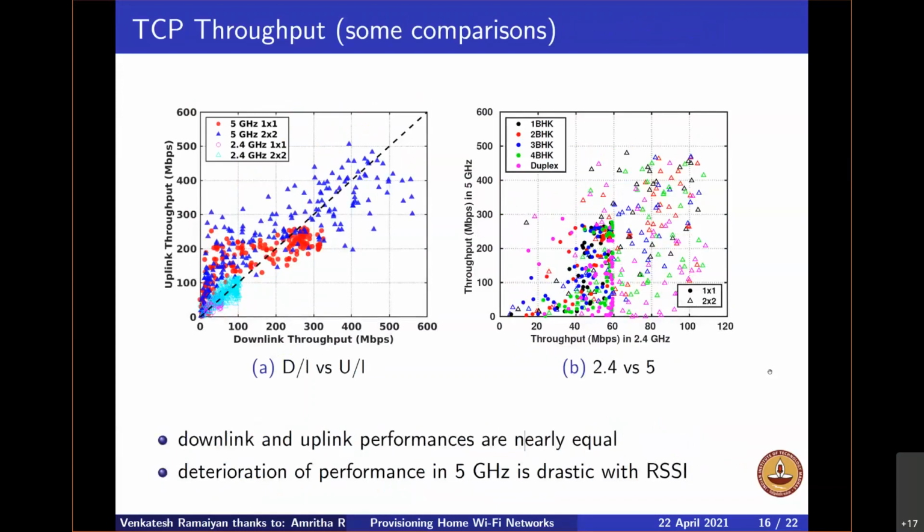Here I'm reporting some additional results. We tried to understand the performance of downlink versus uplink. We did not really notice a lot of difference. In fact, in many cases, we noticed that the uplink performance was good. But nevertheless, the difference was not too much. And on the right-hand side, I'm plotting the throughput in 2.4 gigahertz versus 5 gigahertz. When the signal strength is good, the 5 gigahertz reported a very high throughput simply because we had 80 megahertz bandwidth in comparison to the 2.4 gigahertz band. However, when the signal quality is poor, the 2.4 gigahertz band at least gave us a 10-20 Mbps throughput, while the 5 gigahertz band in the same location would often give us 0 throughput or quite a variable amount of performance. So this is what we noted. Next slide, please.